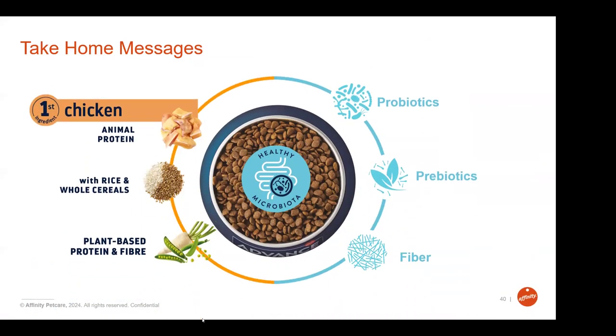And then from the other side, we have the advanced physio range that we are relaunching. We are reformulating it, and we are including prebiotics and fibers to help maintain a healthy microbiota in both dogs and cats, and we continue protecting them from intestinal problems. If you want more information about this relaunch and this change, of course we can provide you with more details.